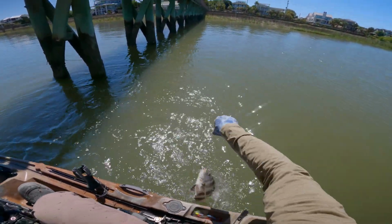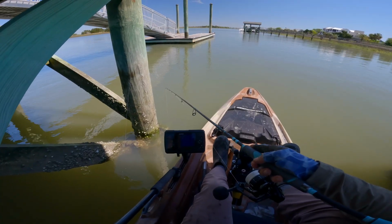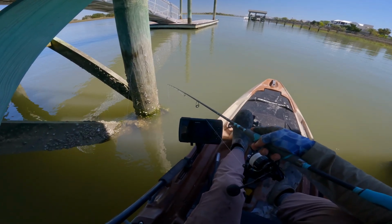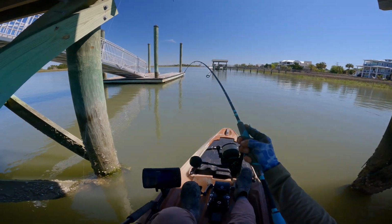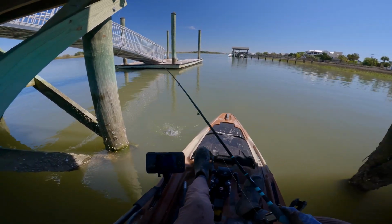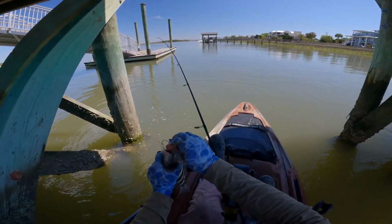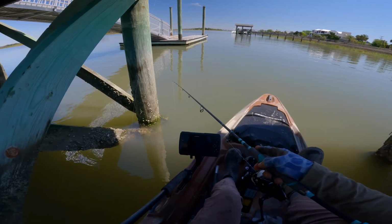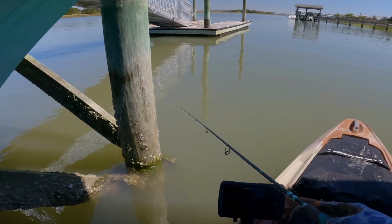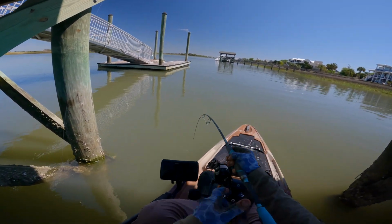Not bad, but he won't be coming home. Man, this fish is all over it. Just small sheep. Maybe not as small as I thought. No, pretty small. Finding pretty good numbers now. The average size isn't spectacular. Another one. Ooh, that doesn't stink. That's not bad at all.